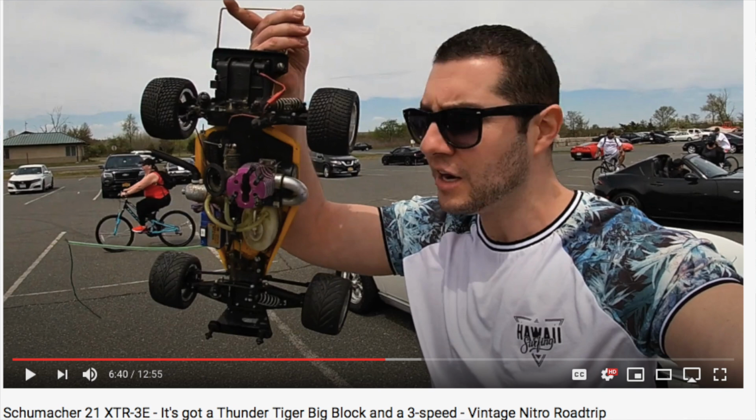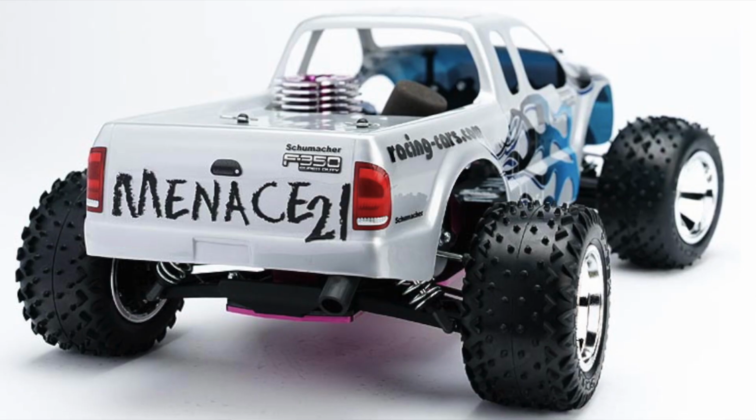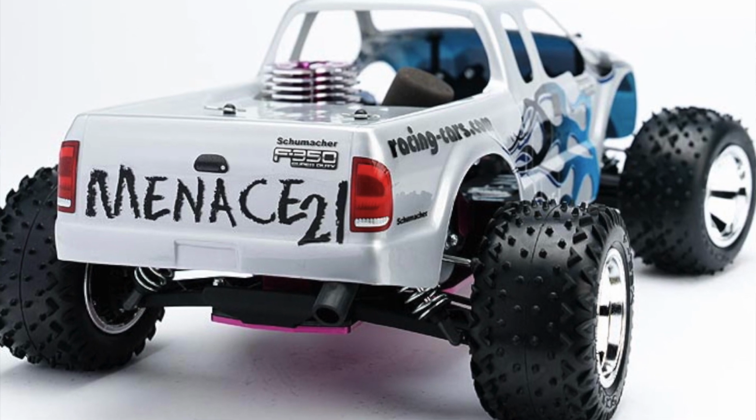In this video, we are going to be picking up another Schumacher. Now, I did a pickup video on a Schumacher previously, the XTR3E, which was a two-wheel drive stadium truck with a 3-speed. This one is the Schumacher Menace 21. That is the newest platform of the 10th scale, 21 powered big block stadium truck design from Schumacher.